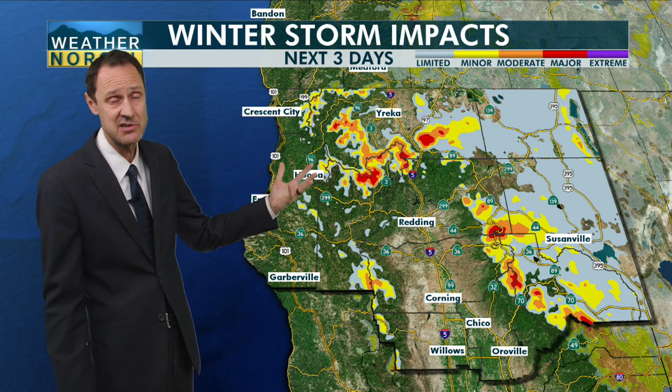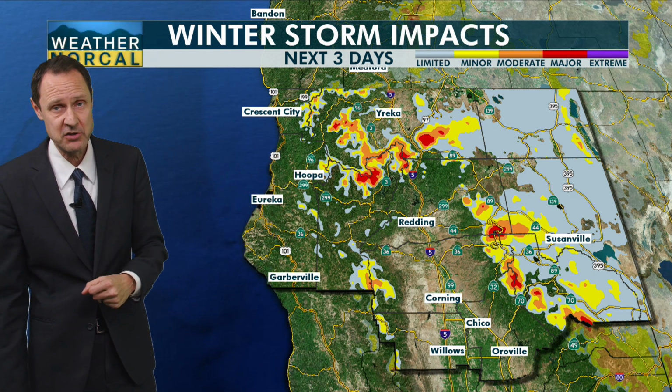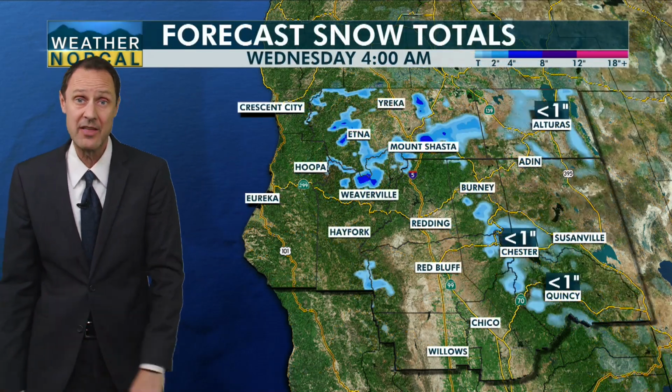Sometimes you can get that short little burst of colder air to move through and you see that snow and suddenly all bets are off. But I'd be willing to guess that you're going to be okay on Wednesday. Again, it's just the wet weather and those gusty winds.